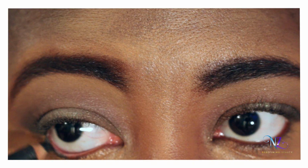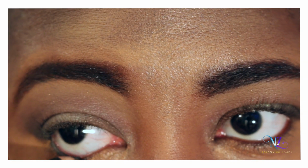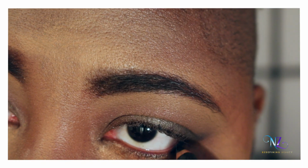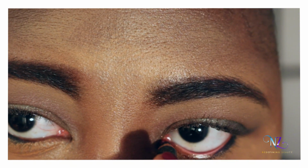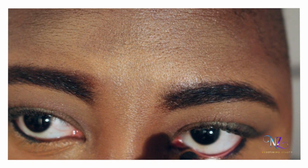I'm putting black liner in my waterline. Again, I want this look to be a little bit more dramatic and to create the lift that I'm looking for.